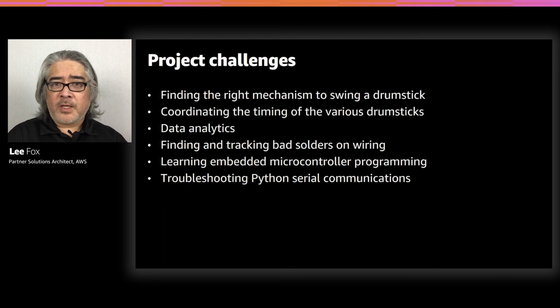Originally, we started off by using hobby-style servos, but we've moved to car door lock actuators, moving the drumsticks on a pivot, which worked a lot better. And then once we had those devices there was still a lot of math that went into it to figure out how we were going to coordinate the timing of all the drumsticks to move in time. And that was the one thing that we could not skip in this project. We had to have absolutely great timing.